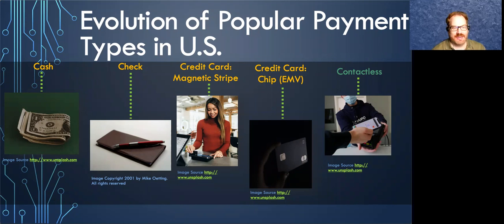So many small merchants had been avoiding purchasing the terminals that would be able to read the chip cards until this point because they were kind of expensive. But having to absorb the cost of that fraud sort of changed their minds. So they bought and they installed that new equipment with the chip readers. And since then, of course, we've all had to adapt to the idea of inserting your chip card into a machine and waiting until the transaction is complete.